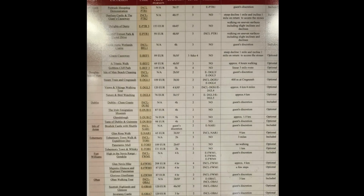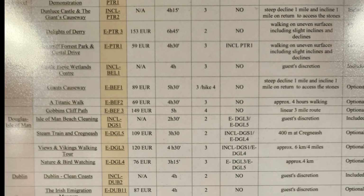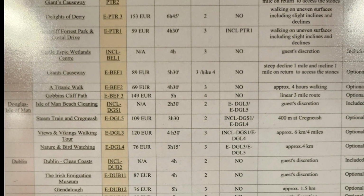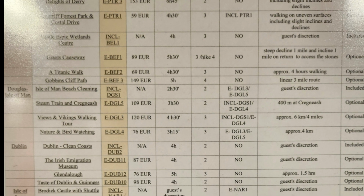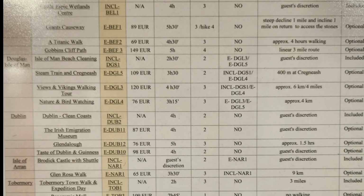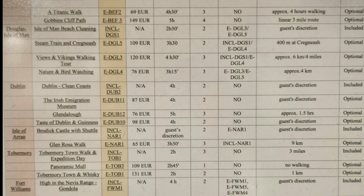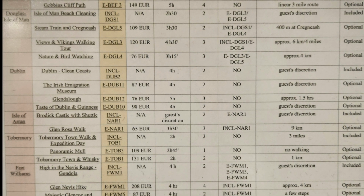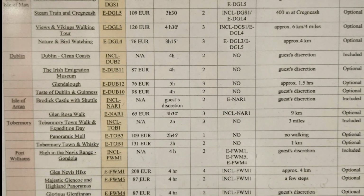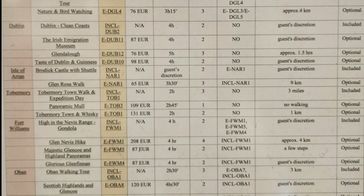This sheet was in the lobby, and it is the only sheet that was provided to show all of the excursions. You had to go up to this one sheet along with everyone else and try to figure out which excursions you wanted to do. It was also kind of like a matrix that you would have to see if one excursion overlapped with another. This also shows you if the excursion is included or you have to pay a price for it.